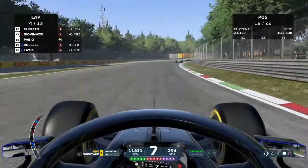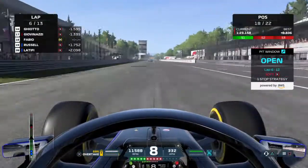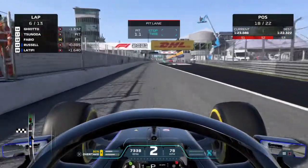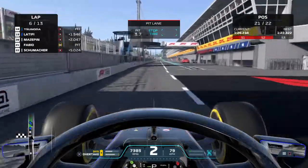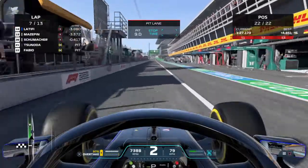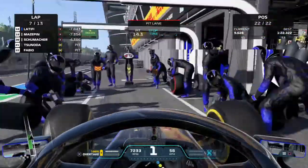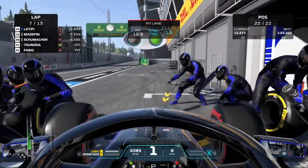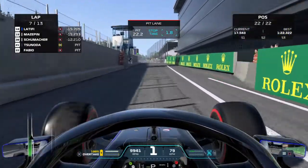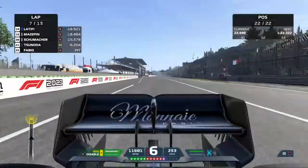Copy that. We're going to box this lap. Push hard on the in-lap. Go now. That was our last stop. No more scheduled pit stops.